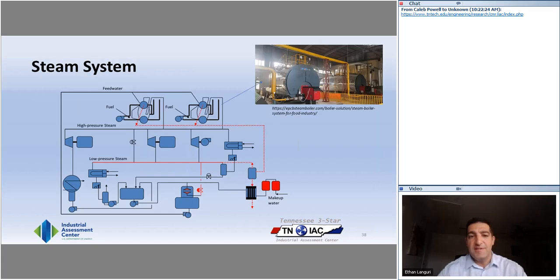So steam systems are the second major part in your plants, really.